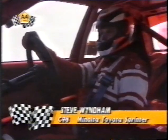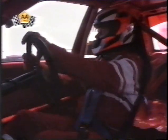This is Steve Wyndham, the very likeable Cape Townian who won his class in the previous heat. But he seems very relaxed, too relaxed in fact. There must be something wrong with his car. He's looking around in the cockpit, and there's the answer. Lots of smoke from the Toyota Sprinter, and that means only one thing, a blown engine. What a pity. He pulls off.